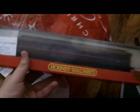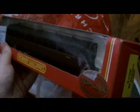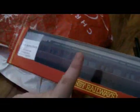Right, so that's the side. And then in here, we have this. It's a GWR auto coach in maroon livery, and this cost 15 quid. And the reason I got this is because this can go well with my other one. Because, well, I did originally have an auto coach in maroon livery, but I painted it into GWR chocolate and cream livery. And then I saw this and I thought, well, it's got to be done, I've got to get it. And I can recreate a push-pull train with my GWR 14XX tank engine. And that will be done, and that will be seen in upcoming videos.